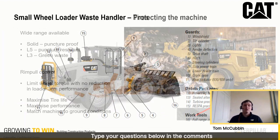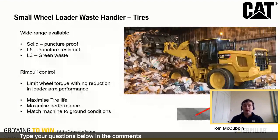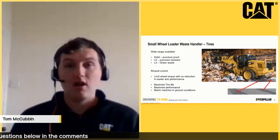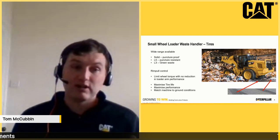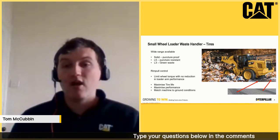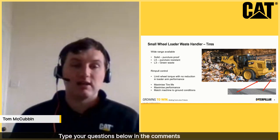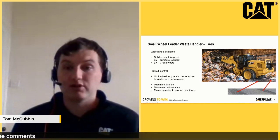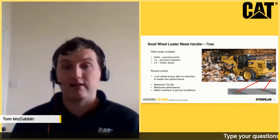There we are. So one thing that we notice is important and also a very high cost consumption on your machine is tires. So here we actually have a wide range available from the factory. We know that waste environments are not all just one type of application. We have a few different ones. So we've got solid tires available for you guys running on concrete sites like the image here, with broken glass, broken plastic, anything that's likely to cut a tire. And these solid tires are puncture proof. There's no air, so they can't go flat.